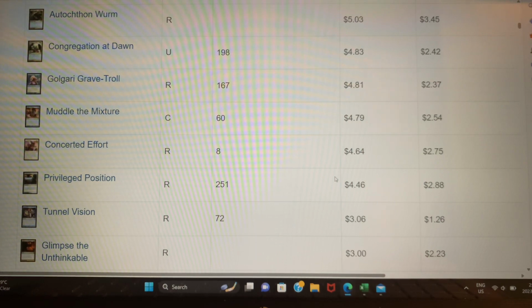Congregation at Dawn definitely would be interesting to get reprinted. Same with Muddle the Mixture, even though Muddle is getting a secret lair. Although, I wouldn't be surprised if they do the back-to-back.